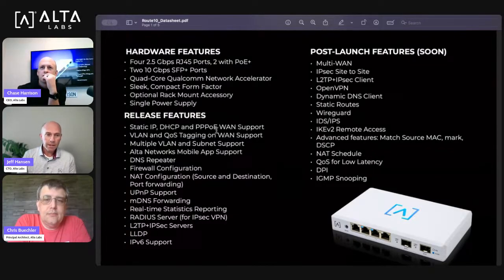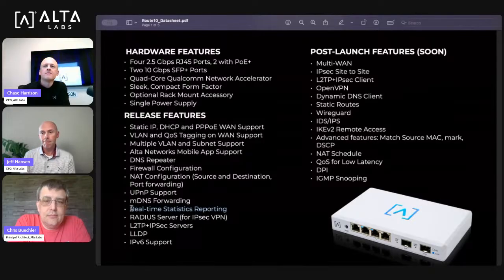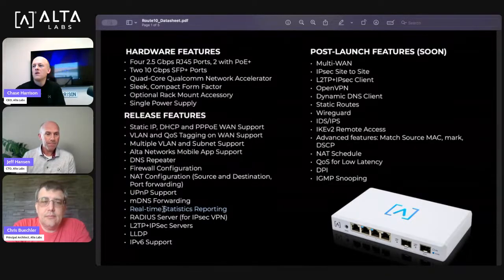And then, one of the greatest features of Alta Labs in general is this real-time statistics reporting. One of the biggest struggles of networking is tracking down problems, right? If somebody plugs something in and all of a sudden the network's just not working at all, it makes it really hard to diagnose things unless you have real-time statistics. And that just makes all the difference in the world. And like with our APs, you can see the channel utilization and alerts and things like that. You can also see exactly what your Route 10 is doing in real time.